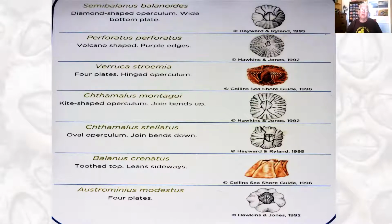So we've got 7 species. I'll just start off again. The semibalanus balanoides, the Perforatus perforatus, which is the Volcano Barnacle, which is probably the easiest barnacle to identify. Then we have a very small barnacle, usually Elminius, or the warty barnacle, as it can be called. And then Chthamalus montagui, and Chthamalus stellatus, which are very closely related.